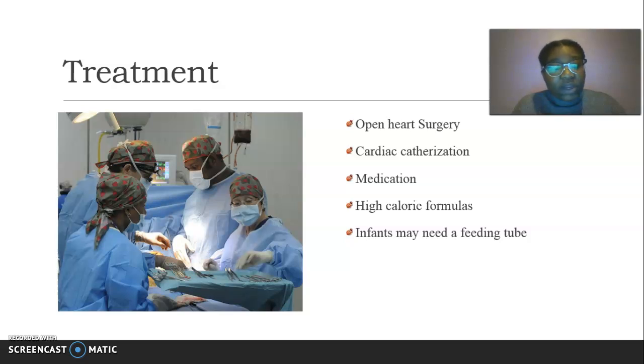It's going to be open heart surgery. It depends on how big the hole is in the heart, essentially, because if the hole is small, you're not going to need surgery at all, because most of the time, if you're an infant, the hole is going to heal itself. But if it's a really big hole, then open heart surgery will be needed.